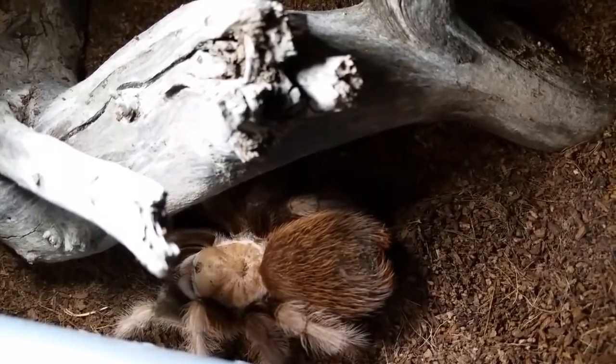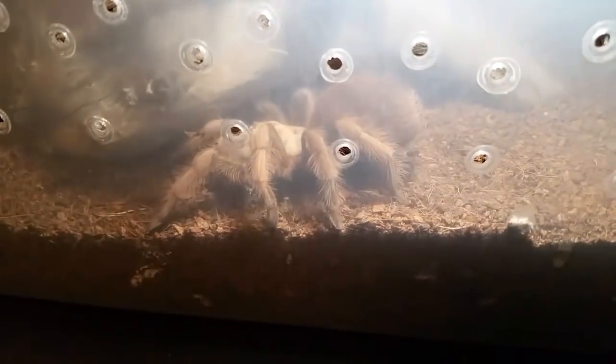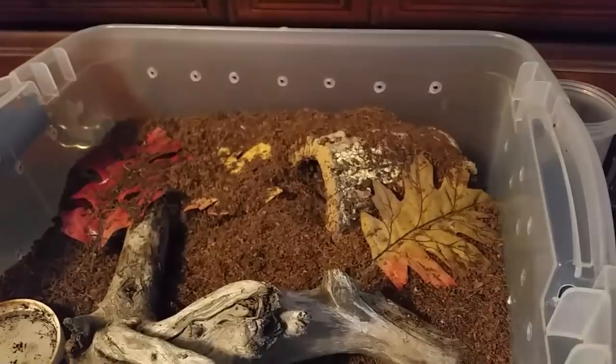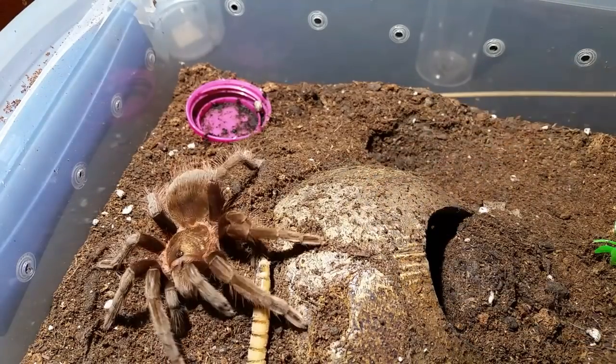So it's not only that she looks big and round, but her abdomen is distended up high too, as you can see, how high up her abdomen is. So hopefully sometime in the near future she'll be having babies. I really hope. This is the Brachypelma sabulosum, the Guatemalan red rump. We'll see if this one might be interested in a worm.